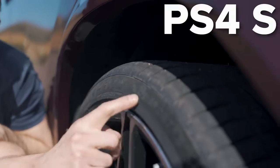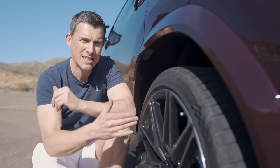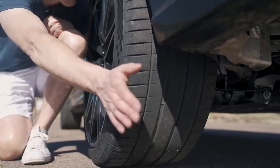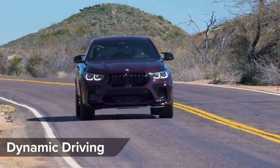You get Michelin Pilot Sport 4S tyres as standard, which have been specifically engineered for this car. Now they're wider on the back than at the front, once again to enhance that rear drive feel. And on this Competition version, they're 11.5 inches across. Huge! Let's see what difference these chassis upgrades make.